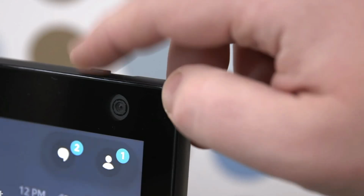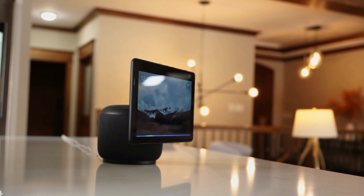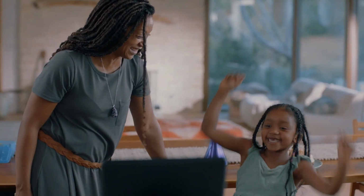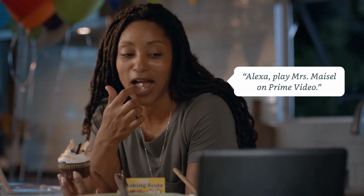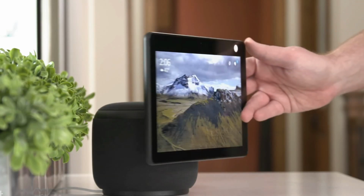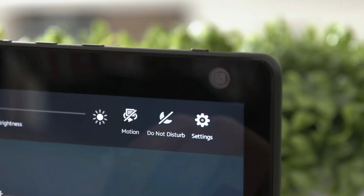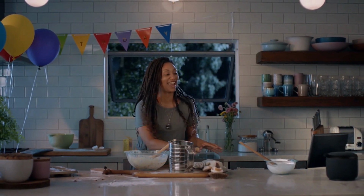Say goodbye to complexity with easy setup and control of compatible smart home devices. Discover and manage devices seamlessly with a simple voice command, making home automation a breeze. Transform your kitchen experience with daily personalized recipes and hands-free cooking instructions. With timers and grocery list management at your fingertips, cooking has never been easier.